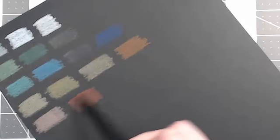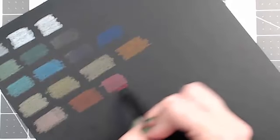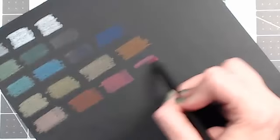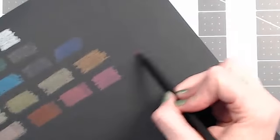And I couldn't find anything about these pencils being lightfast. I would not recommend using these in a commission piece, or if you sketch, I wouldn't use this to sell, just because I couldn't find anything about it being lightfast. So just going through your two reds and then your pink. And then your purpley pink.